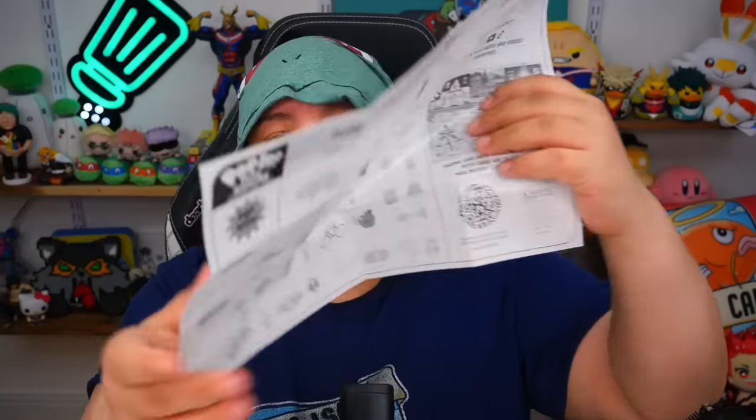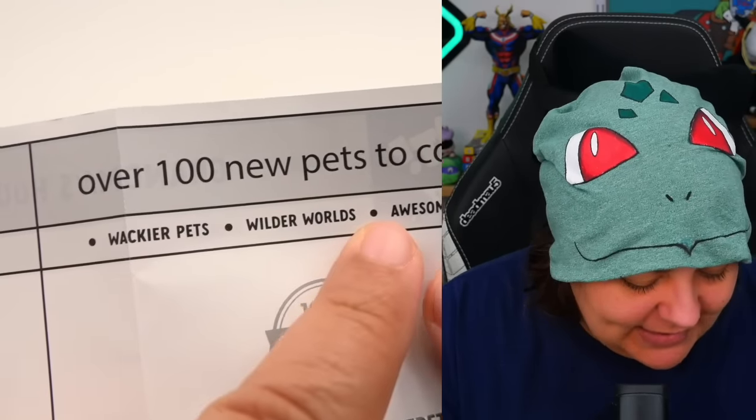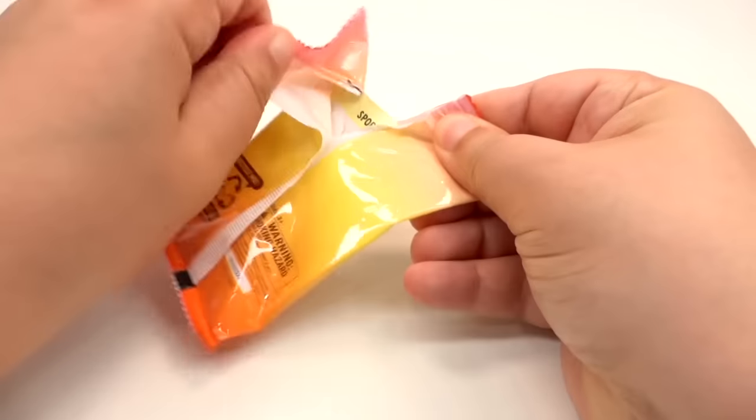But I think there's a 65 to collect. You know what? Let's double check. Because we have this page and this page. 100? It says over 100 new pets to collect. Okay, so we shouldn't be seeing doubles this soon. Okay? Luck of the draw. We shouldn't be seeing them too soon.